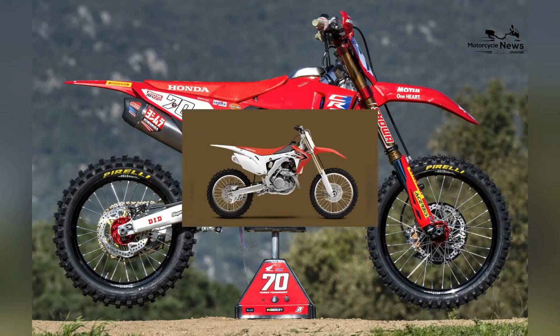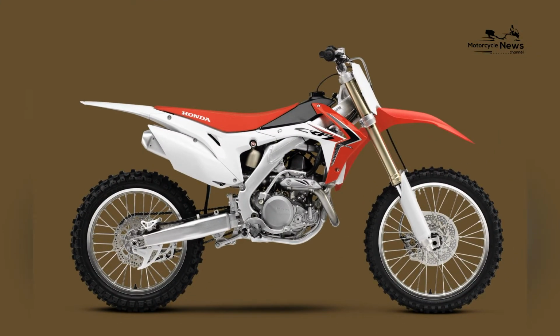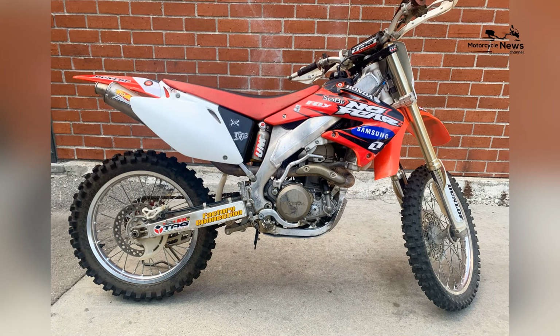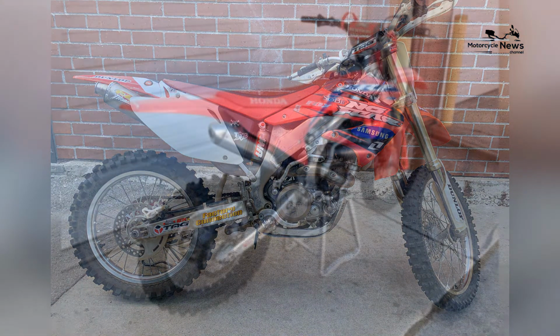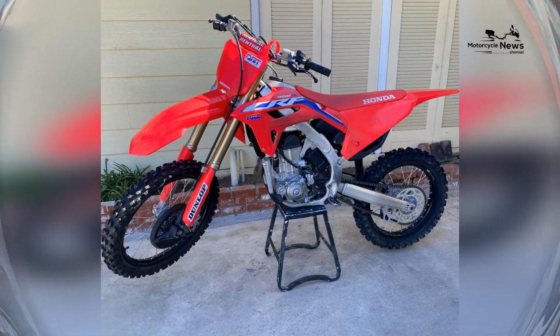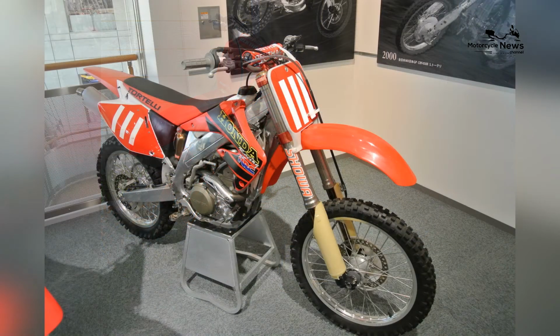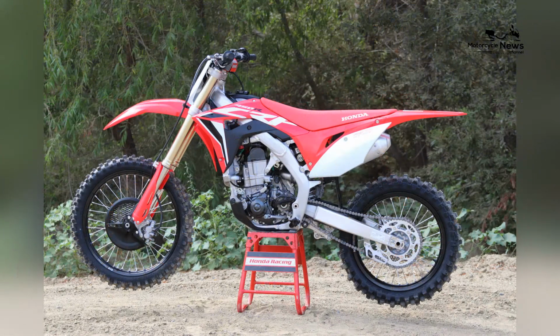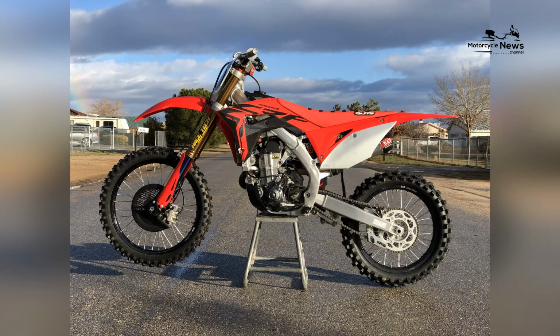Design and comfort. The 2025 CRF450R features a sleek, aggressive design with a focus on functionality. Its lightweight frame and aerodynamic bodywork contribute to improved agility and performance. The bike's ergonomic design ensures a comfortable ride, with an adjustable seat and intuitive controls that enhance rider confidence and control.